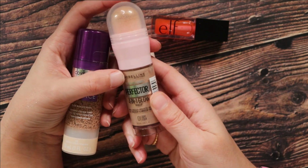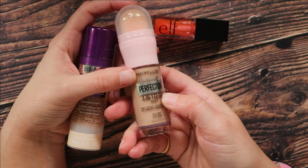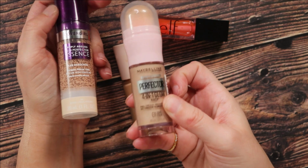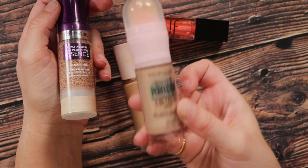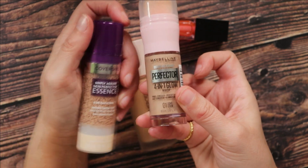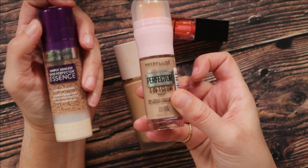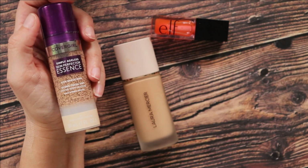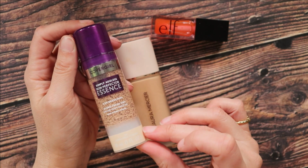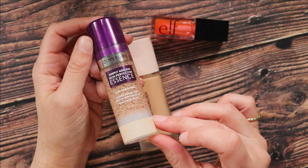This is from Maybelline, the Instant Age Rewind Perfector 4-in-1 Glow Makeup, also in the shade Light. I just prefer the way this feels on the skin. I prefer the finish to it. It's an easier product to blend out than this one, and the shade on this one just matches a little bit better than the CoverGirl does. I don't dislike the CoverGirl. I will continue to use it, but it's just not going to reach the top echelon, if you will. It's definitely not a favorite of mine.